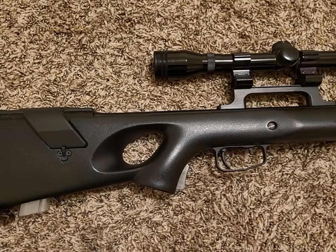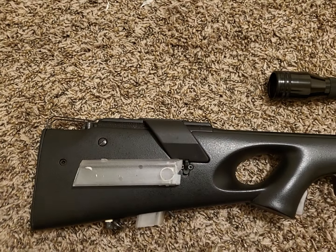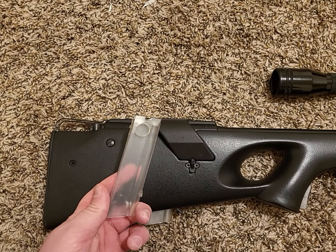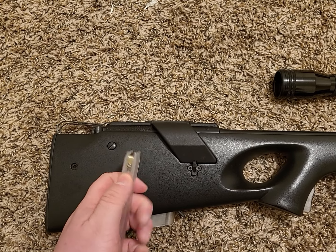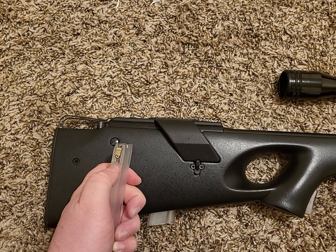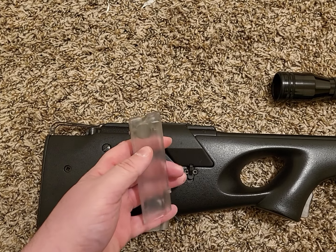The gun feeds from these supposedly 17 round magazines. However, I've only got it to function reliably loading these up with 16. On the mag, you can see this little plastic tab right here that is rather flimsy, and if it breaks, your $150 mag is completely worthless.